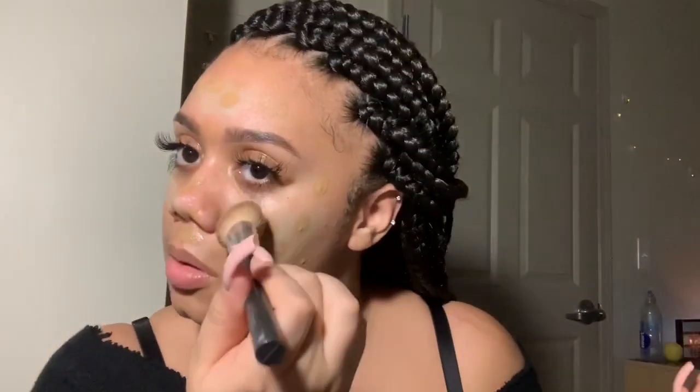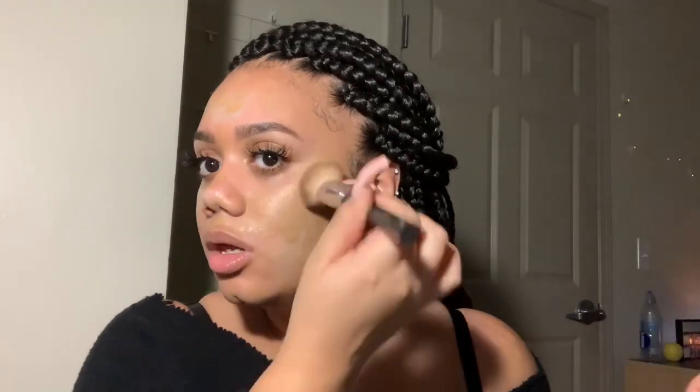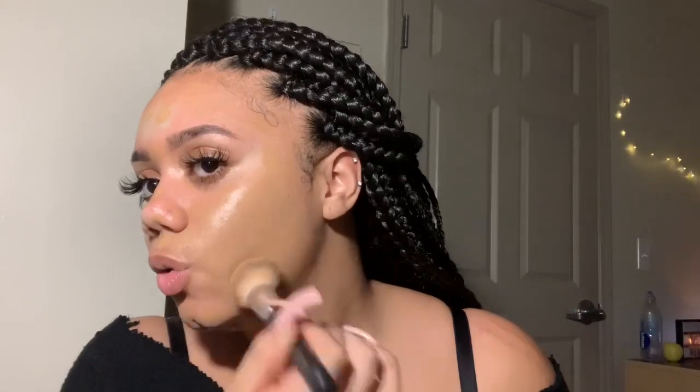I mean, sometimes, no, I'm just kidding. But yeah, so I'm gonna use this brush. This is also dirty, but I'd rather use this than one that's been dropped on the floor. And then you want to do the same technique, and look at that. Look at it.